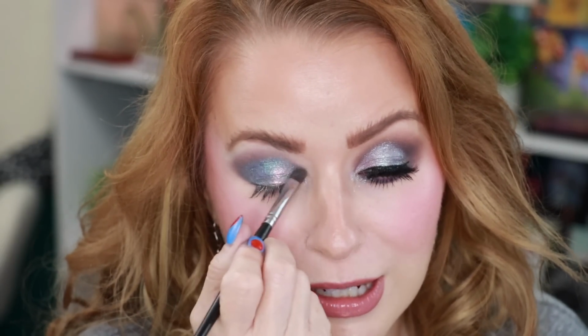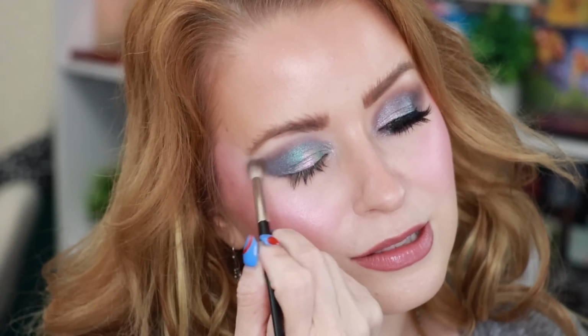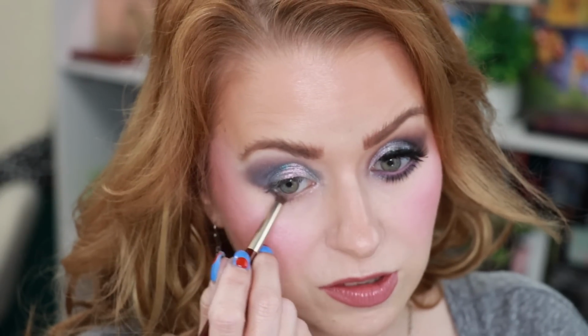We're going to do something else for the lower lash line inner corner, just so we can use as many of these beautiful shimmers as possible. What I'm going to do next is go back in with Billion Much, just to deepen it up a little bit right here and to blend. All right, now for the lower lash line, I'm going to go in with Scrunchie. And I'm taking Scrunchie on my BK210, and I'm only going to take it halfway.